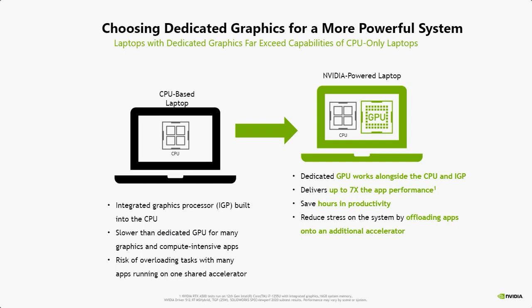So really, if you're just on a UMA-only system, the CPU is taking on the brunt of all of the workload. And being able to have a dedicated GPU that's working alongside the CPU really gives these users a bump in productivity and acceleration. So in very simple terms, I like to think of adding a GPU to your system like adding a supercharger to your car. It's going to make it faster. It's going to perform better.